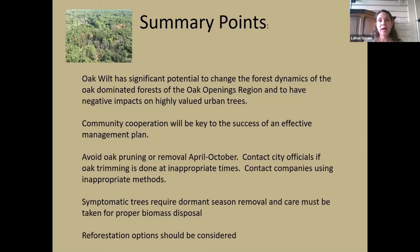But the other thing that we do know is that the oak wilt definitely will not only affect our forests, but it will affect these urban areas also. This community cooperation is going to be key to the success of a plan. So making sure people know what oak wilt is, making sure people know how it spreads, and what they can do to help stop that spread. So that proper pruning, if you are trying to protect a tree, making sure you're using a fungicide on your tree, those types of things, and reporting if you see people that are not doing the proper pruning.